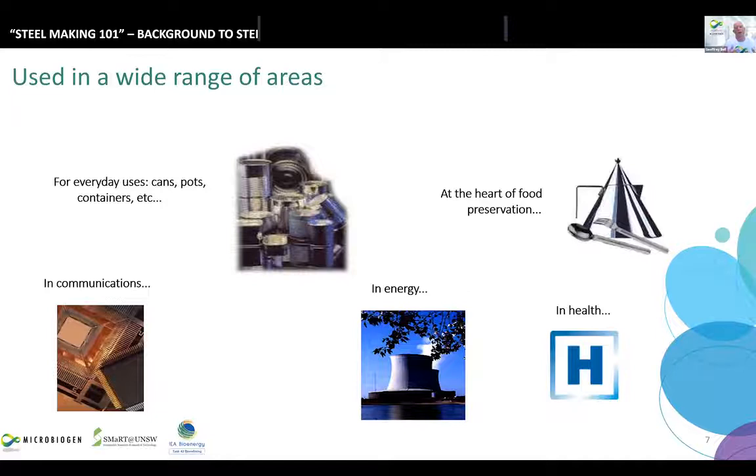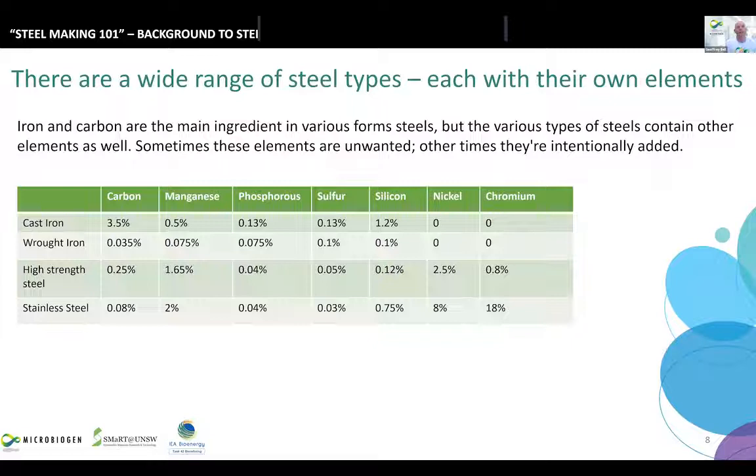So for those that don't know steelmaking, and I'm presuming most of you don't know too much, I'm just going to give a little bit of background about steelmaking. Steel is used in a whole wide range of areas, steel cans, cars, everyone knows that it's very, very widely used. I won't go into any more detail there. But there are different types of steels. For example, cast iron is a high carbon steel, whereas stainless steel contains high levels of chromium. You can see 18% chromium and 8% nickel. But none of them have very high levels of oxygen because that's what you don't want in your steel. So you need a process where the iron oxide, which is the iron ore, is converted into iron metal.